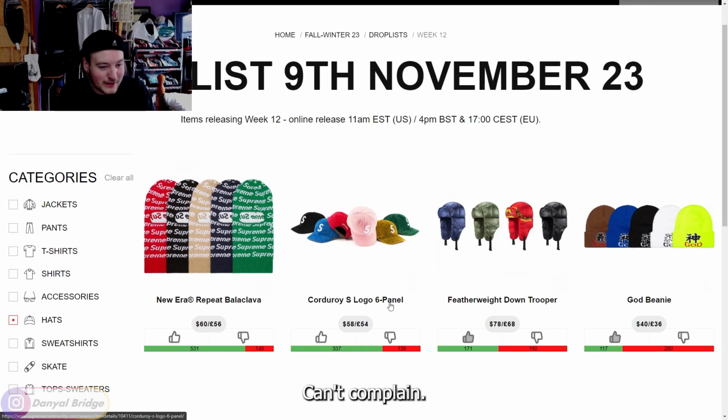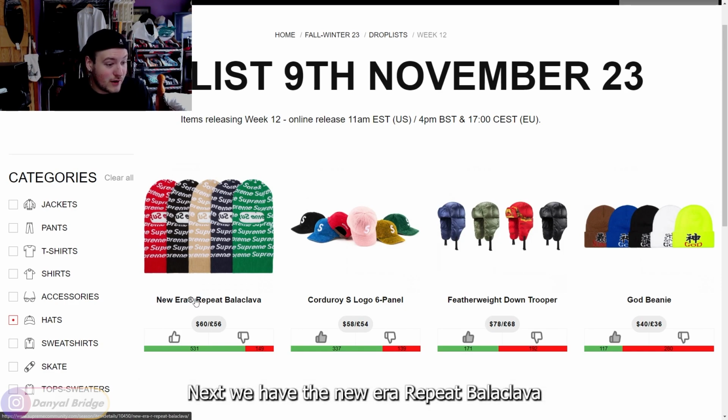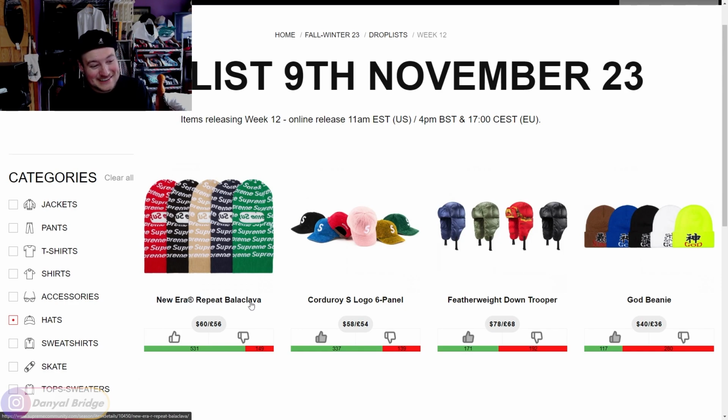Next, we move into the Corduroy S Logo 6-Panel. Love it. Can't complain. Corduroy, nice colors, classic logo. There's literally nothing for me to complain about. It's a hit. Next, we have the New Era Repeat Balaclava.